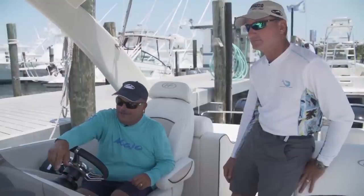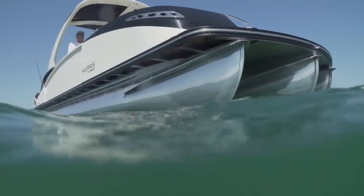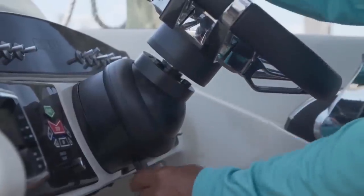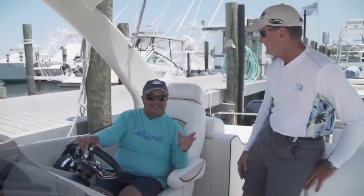Absolutely. You know, Dave, I'm starting to warm to this whole concept. This is pretty doggone comfortable sitting here. This is a gentleman's style boat right here. It really is. And if you look at the way you're sitting here, the ergonomics of this, it looks like you're in an SUV or a big motorhome. You've got that same profile. You've got that same feel to it.